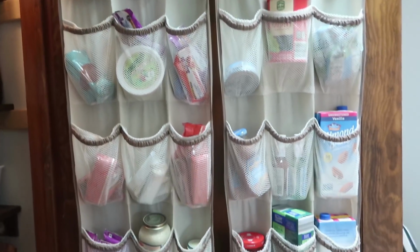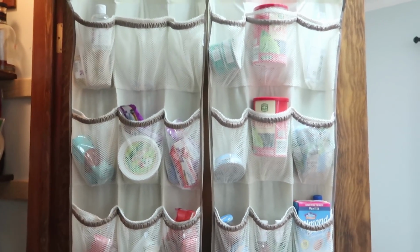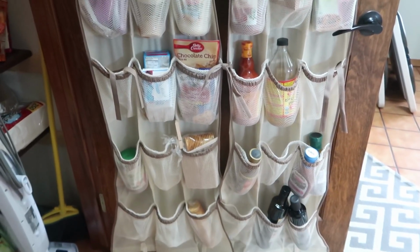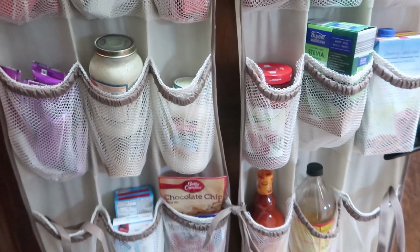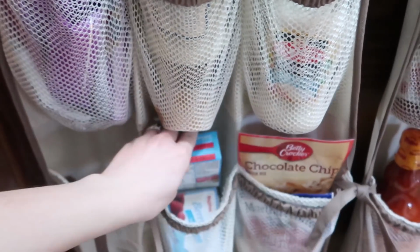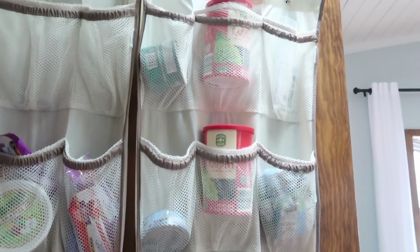So let's look at what I have going on in here. On the back of the door we have 2 hanging shoe holders. As you can see, this is a very big door because it fits 2 and there's still room to spare. These are great for things that I want to be able to see and grab easily. We have kids' snacks, like fruit strips and granola bars. We have pasta sauces, stuff that we use often so that we can see if we're running low. My husband has Jello mix. We have some baking mixes, crackers, dressings, just random stuff like that. Raisins and tuna we keep in here.